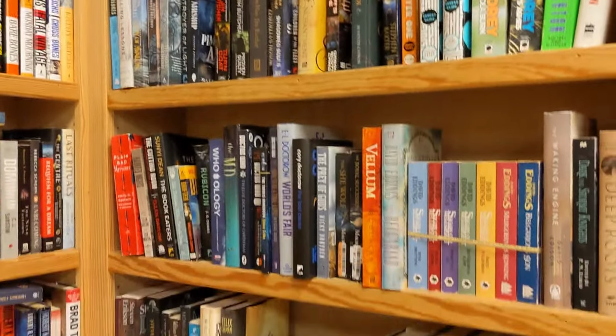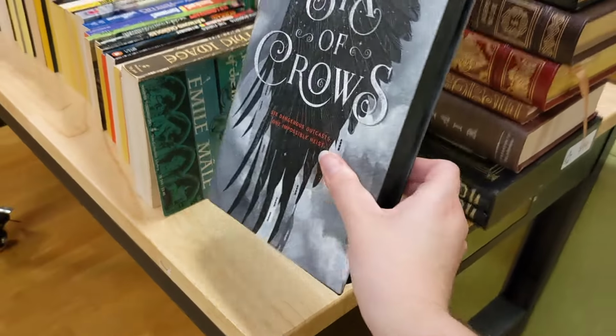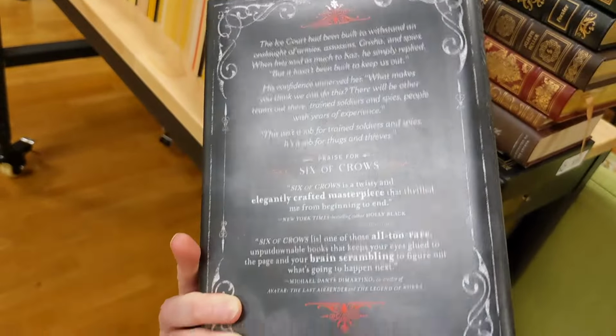I ended up picking out 3 books from here. Originally I just picked out 2, but then on the way out I noticed another book that was actually on my list to get, so I ended up adding that to my collection as well.